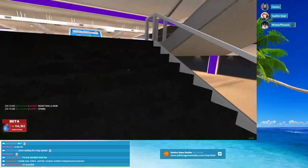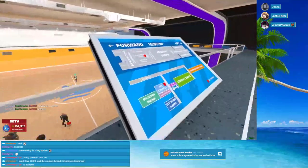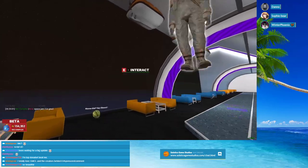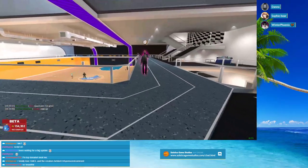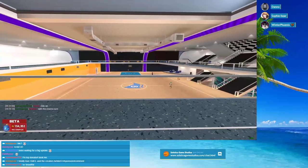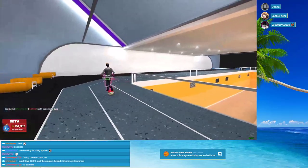You can throw basketballs. I can spawn them in a minute toward the end of the showcase, maybe. We've got nice seating. We've got a jogging track upstairs. So if you just want to run around in circles for hours, you can.